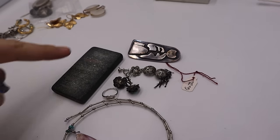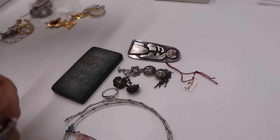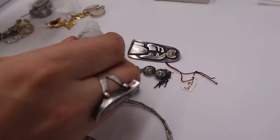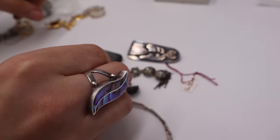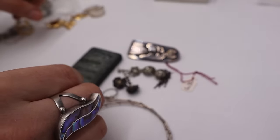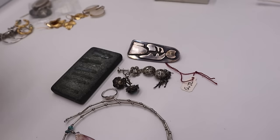Okay, I have all my scratches for what I'm thinking is potential sterling silver lined up. So we have 1, 2, 3, 4, 5, 6 lines here on my stone. I have my 18 karat gold testing acid that I like to use better than the sterling silver testing acid, because it shows up better on the black stone for me.